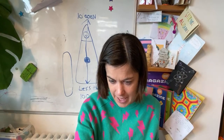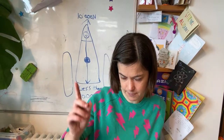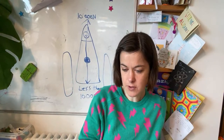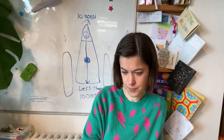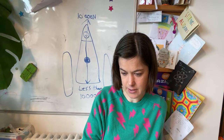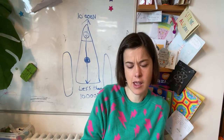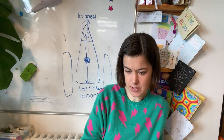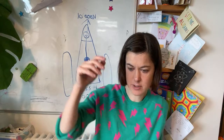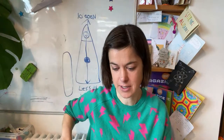Oh, all right, Edmund. Edmund says the upwards force on the rocket would be more than 10,000 newtons, because that's the force provided by the rocket's engines, but you also need to add the upwards force provided by the ground. So the rocket could actually weigh less than or equal to 10,000 and still go... Oh, it's interesting. Should we talk about this?